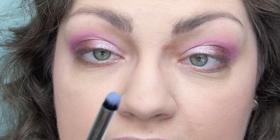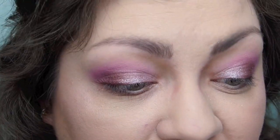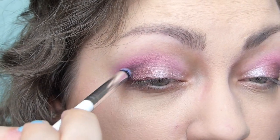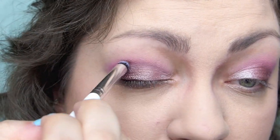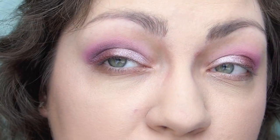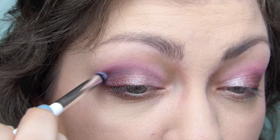And then just using a pointed pencil brush here, just so that it's not purple, you know what I mean? We're gonna go in with the matte shade from Libra. And then I'm gonna place this into the crease. Again, this is not only to add definition, but also to add a bit more dimension, so that it's not all just one big note of purple.